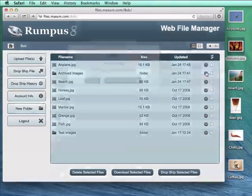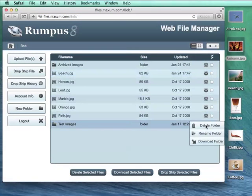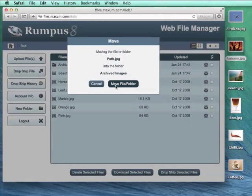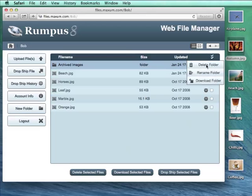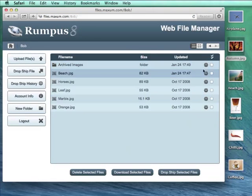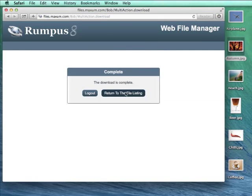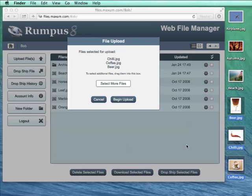deleting files, deleting folders, moving a file to a subfolder, downloading an entire folder, downloading multiple select files, and uploading multiple files all at one time.